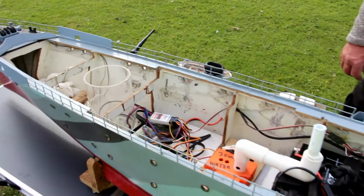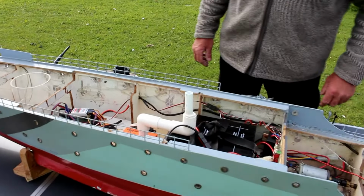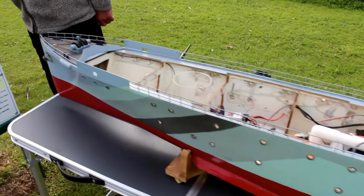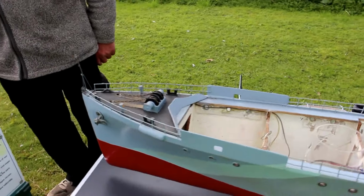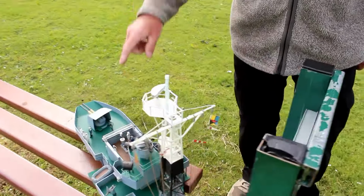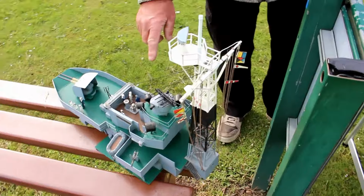What scale is this? I ain't got a clue. Well, it's got to be close to 148. Them figures are O-gauge railway. Right, okay. And they're the right size.